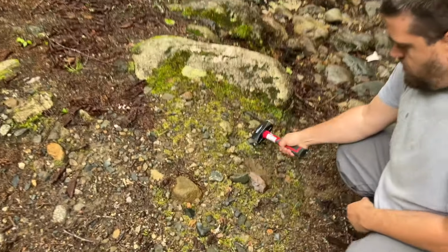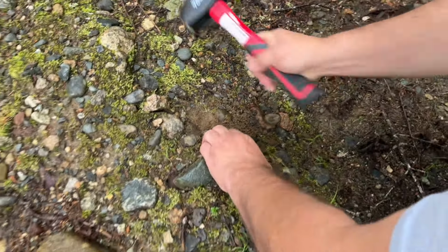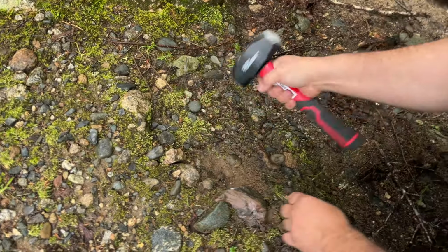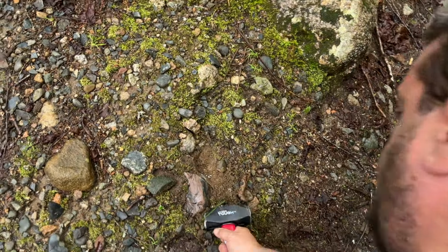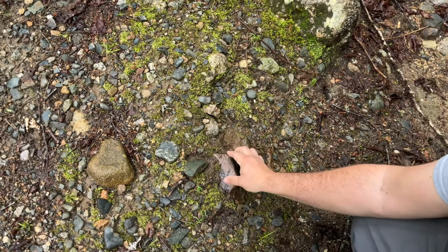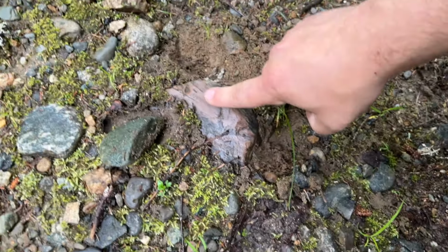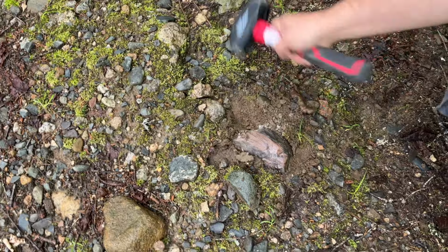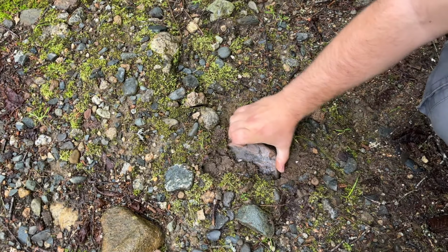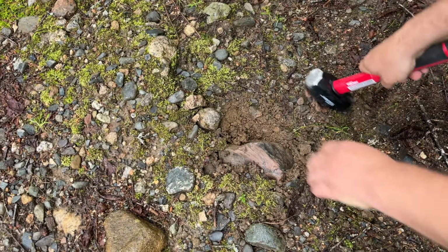All right, I'll get back to you in a minute. Doesn't want to come out. Well, that doesn't look like anything nappable. It just looks interesting. Swirls. The other one. I almost got it. Still lodged in there. There we go.